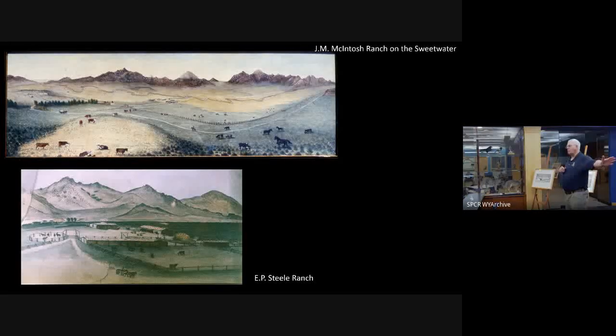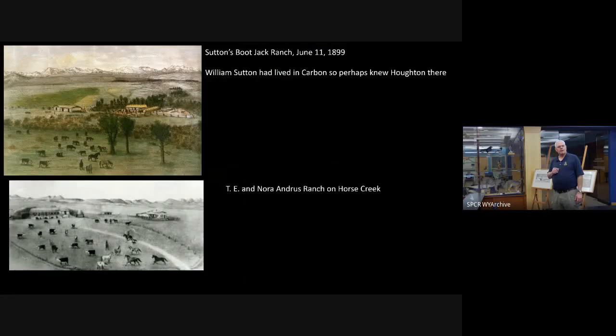I have no idea where this is now, but I found my slide from 1992 of it and could reproduce it, which is pretty cool. The EP Steel Ranch is actually now, I think, an Upward Bound training facility outside of Pinedale. Sutton's Bootjack Ranch is near Pinedale. William Sutton had actually lived in Carbon, so maybe Houghton knew him from Carbon.